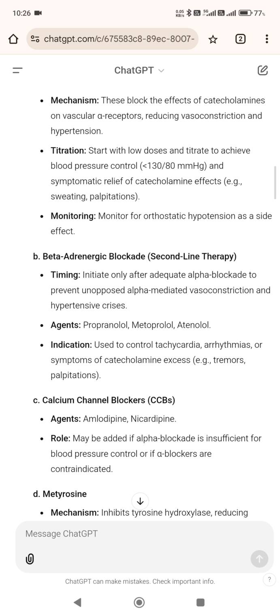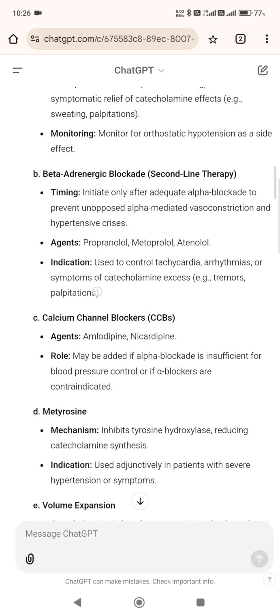Titration. Start with low doses and titrate to achieve blood pressure control, 130/80 mm Hg, and symptomatic relief of catecholamine effects, e.g. sweating, palpitations. Monitoring. Monitor for orthostatic hypotension as a side effect.